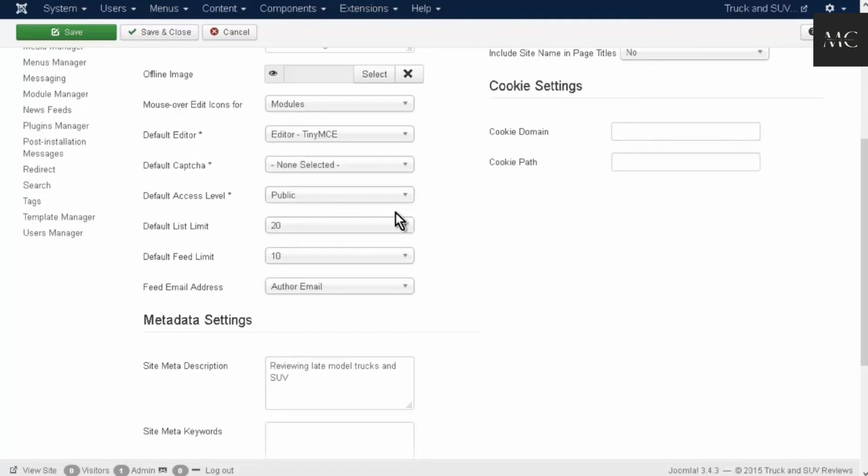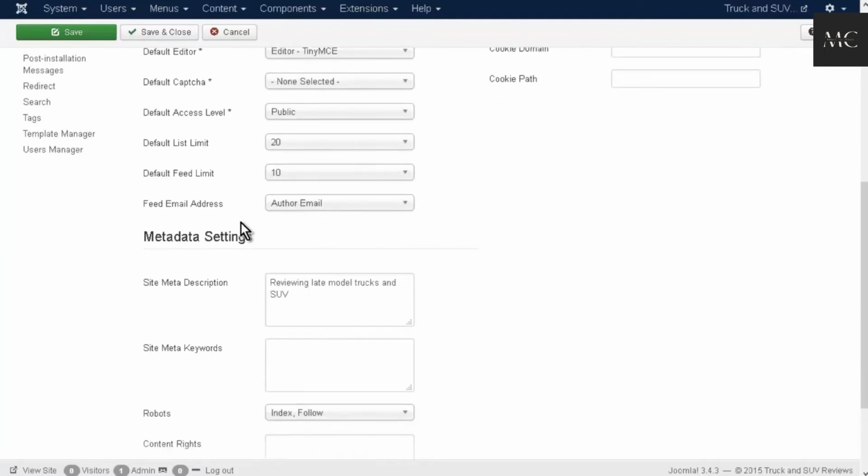Usually you're going to want it at public, but if you want to set a site to only be private for registered users or however you want to do it, you can do that there. Okay, so this is the size of the list in the control panel. Default feed limit. So that's your content items in the feed, and then the feed email address.